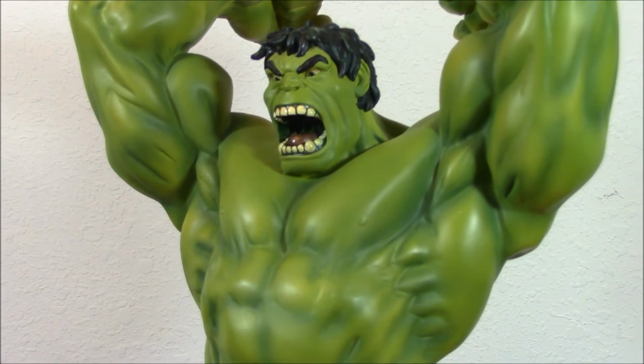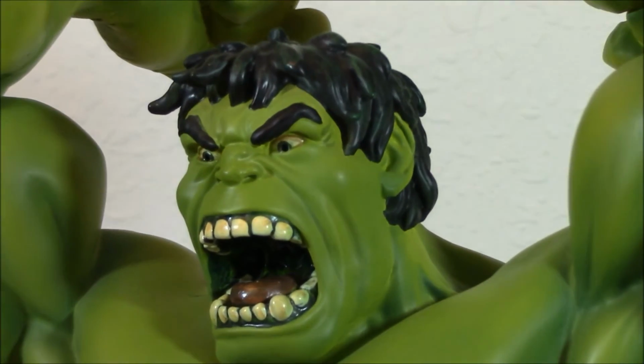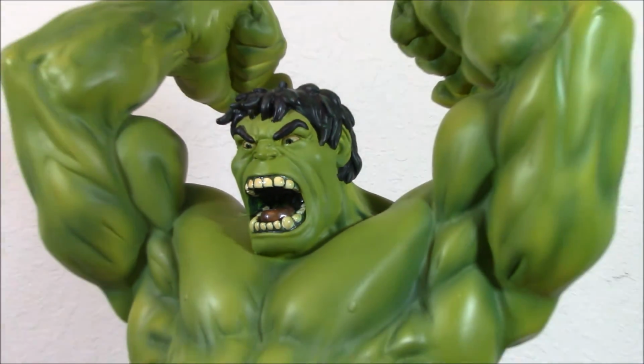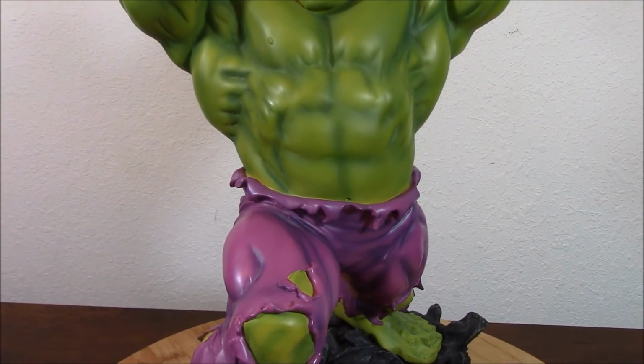But this has a very nice light green. It's a combination of greens. Even in the hair, you can see there are some highlights of green on top of the black. Just a killer piece. There's really not too many words to describe how good this is.